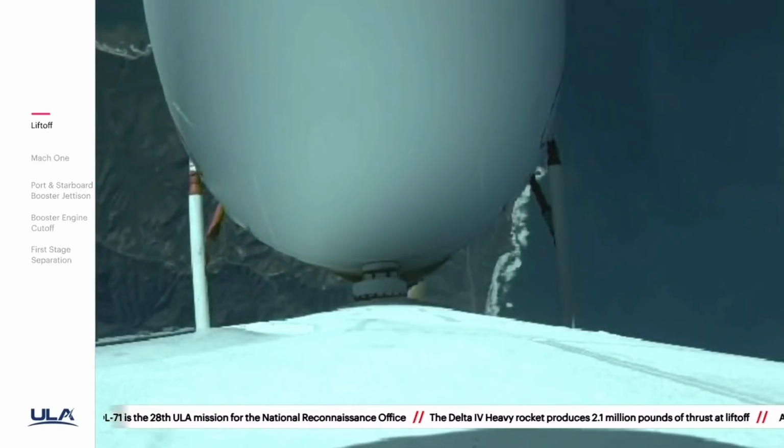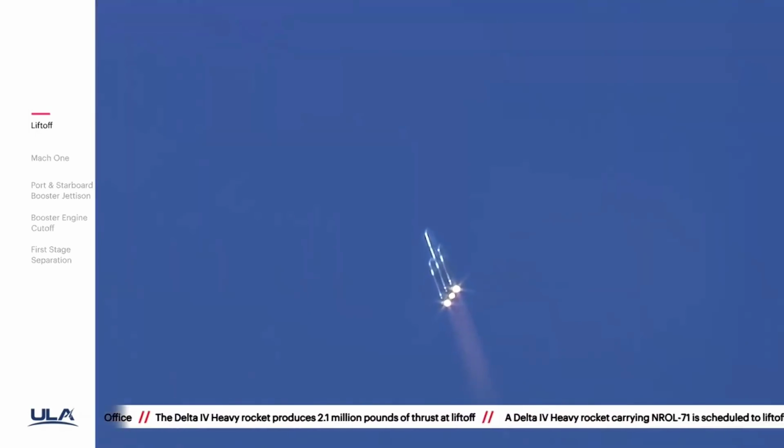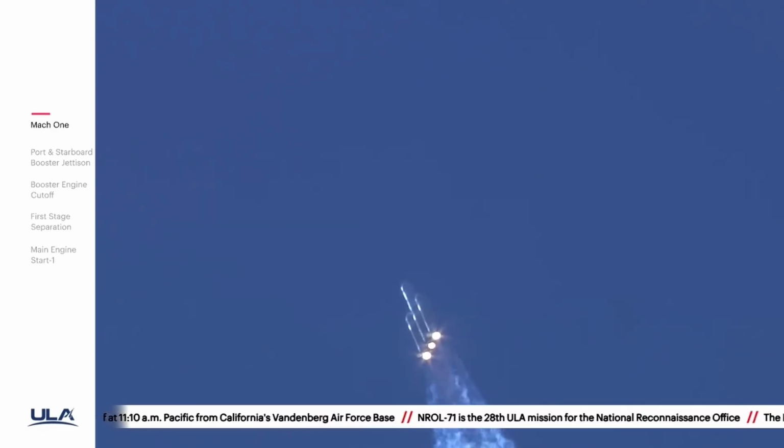Now passing 1 minute, 10 seconds. All three RS-68A engines continue to look good. Vehicle is now passing max Q, maximum dynamic pressure. And vehicle is now past Mach 1, Delta 4 is now supersonic.